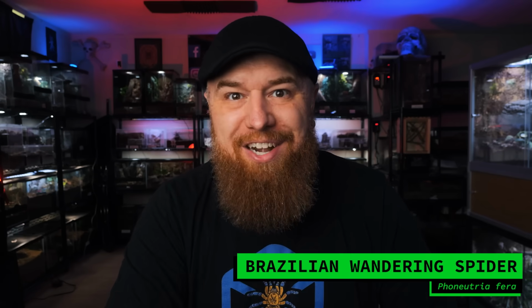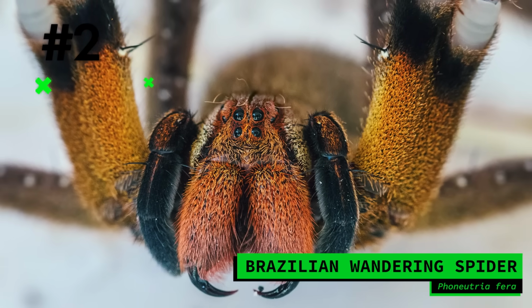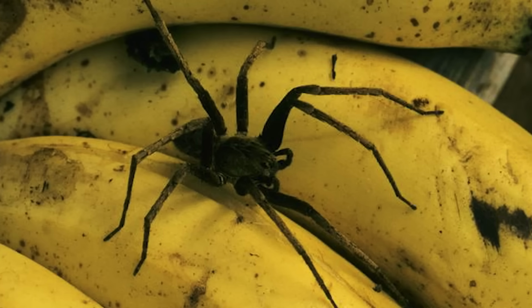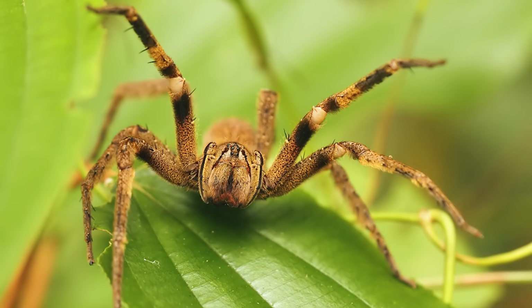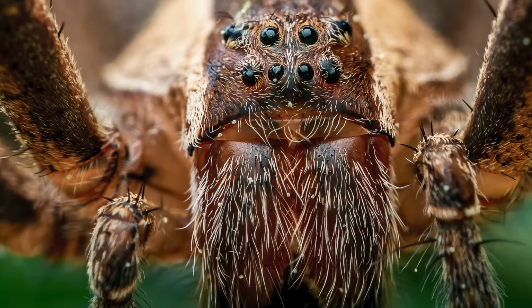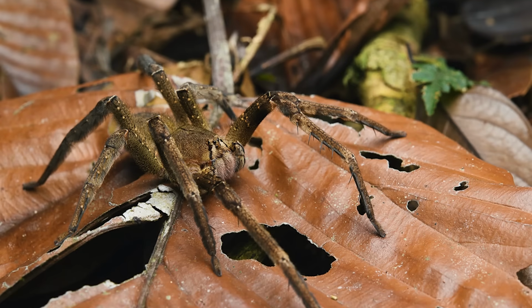Coming in at number 2 is a very popular spider, and that is the Brazilian wandering spider. This is a highly venomous species endemic to the tropical regions of South America. Also known as the armed spider or the banana spider, this species is extremely large, growing over 5.5 inches, and can be easily identified by its hairy appearance, along with its dark, linear stripes that cross its back and its brown-colored body.